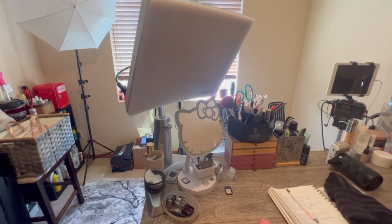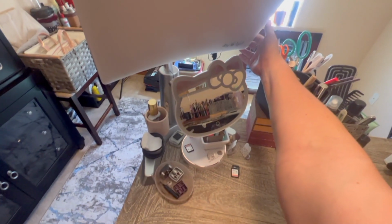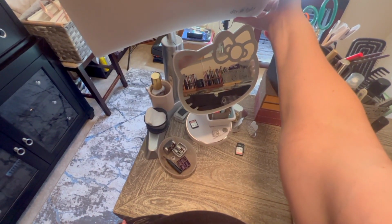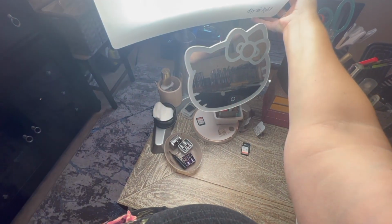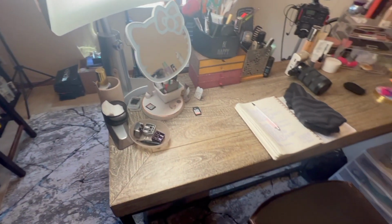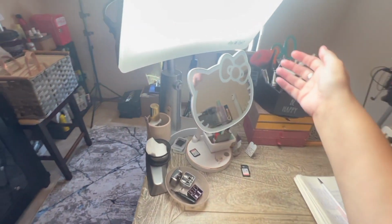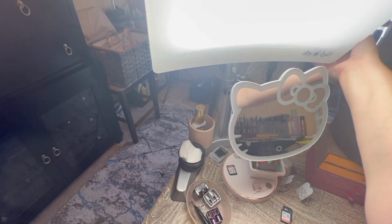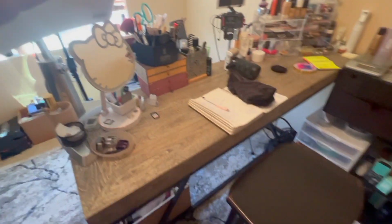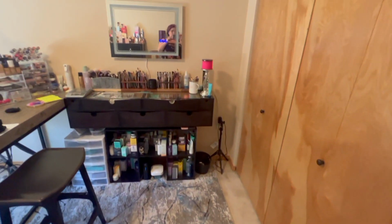I'm really surprised at it, but it also has a task lamp. So I'm going to hold it like this and show you. This is the sunshine section and it mimics vitamin D. And then this is the task lamp. So it just gives me a little bit more light in this room without being super hot. So that, my friends, is my beauty room.